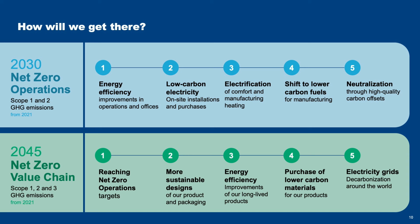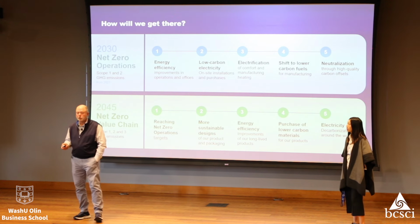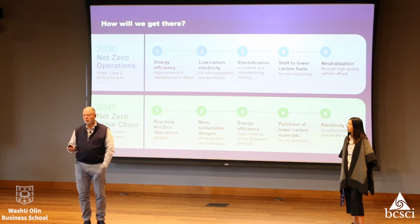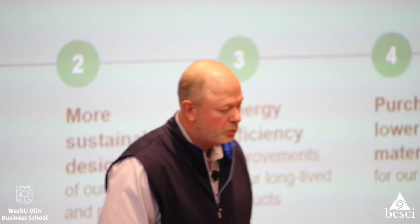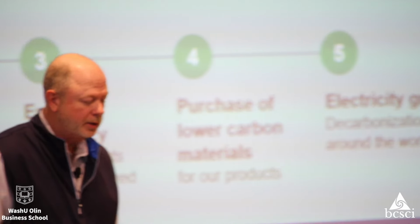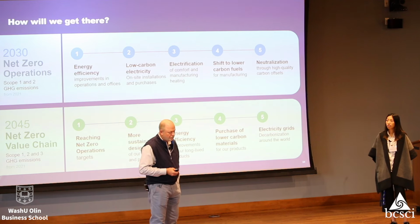We'll continue to work that, and continue to look for low carbon electricity generation where there are good ROIs to make that investment. You think about things like electrification. The Copeland business is a great example of how, rather than having furnaces, heat pumps are a lot more energy efficient and reduce the carbon footprint, so we're trying to implement more of those types of solutions. And where we can, shifting to lower cost carbon fuels, whether in manufacturing or transportation. And ultimately, there's probably going to be some neutralization that has to go into the process.